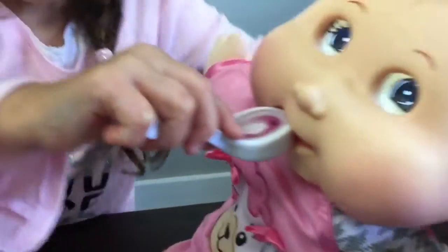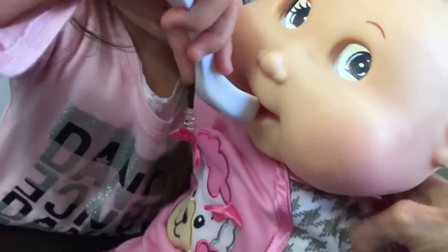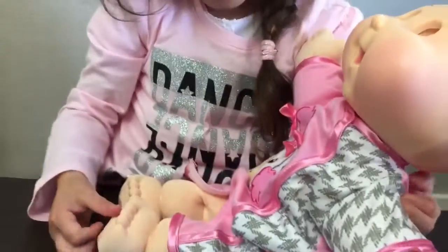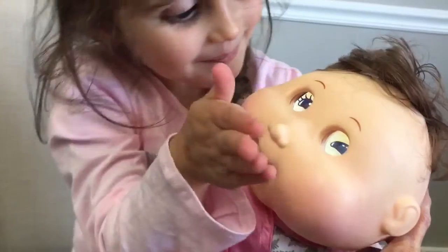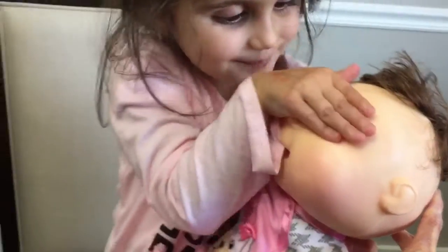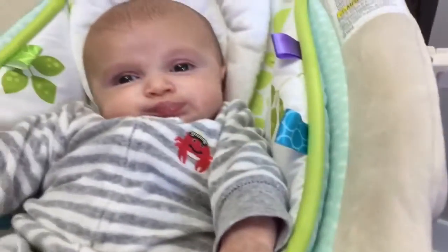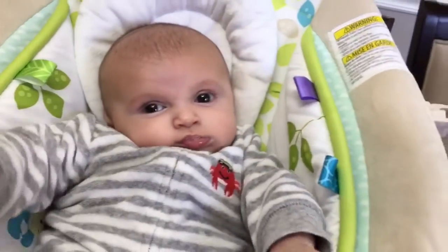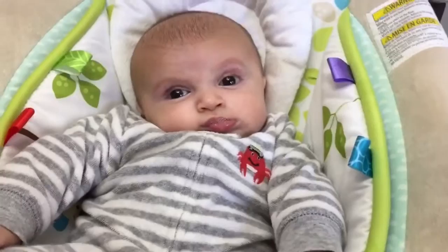Oh, you want medicine? Let's lift the baby. Let's tickle the baby's toes. Better. All better. Good. Tickle the baby's toes. You want to do peekaboo? Do peekaboo. Cover the baby's eyes. Peekaboo.